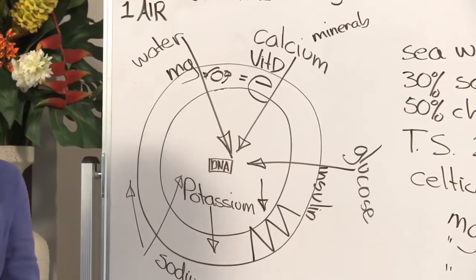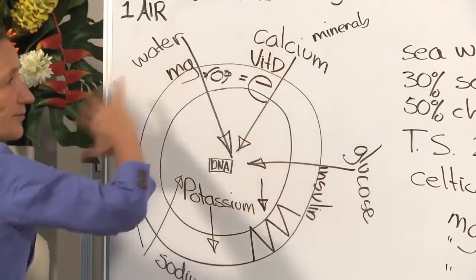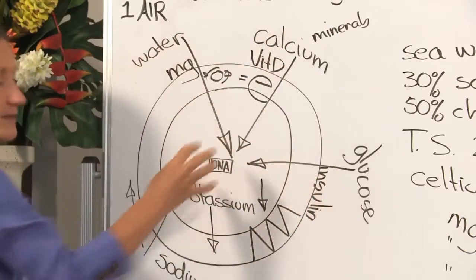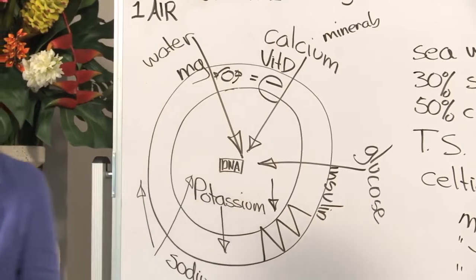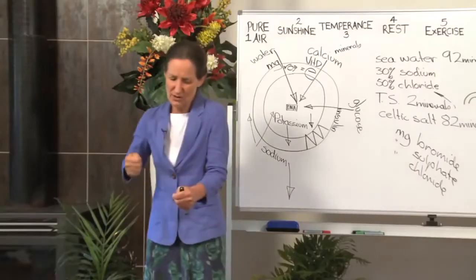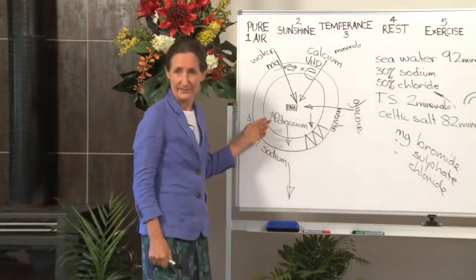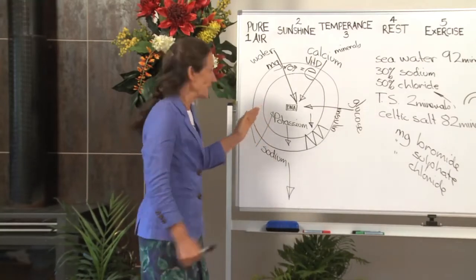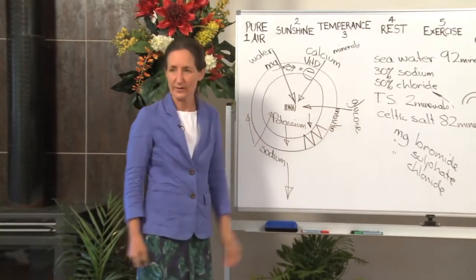The body says, we've got a crisis here. We can't get the basic nutrients and requirements for this CBD to function in. So the body says, we've got one more thing up our sleeve. We'll just force it in. What's that called? Blood pressure. That's what blood pressure is. It's a pressure building up to force these things in the cell because we're at a crisis level.